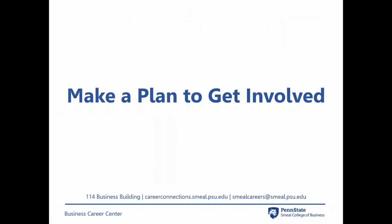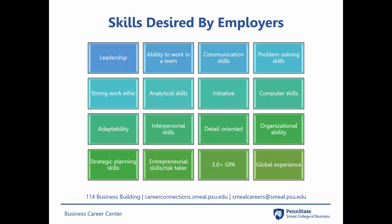All right, so next thing, making a plan to get involved. One of the things that I really recommend that Commonwealth campus students do when they transition to University Park is make a plan before school starts to get involved. Do your research on clubs, student organizations, athletics, part-time jobs, anything you want to get involved in ahead of time. Because when you start going to those career fairs, it's great to already have some established new University Park specific things on your resume. So I definitely recommend getting involved ASAP.